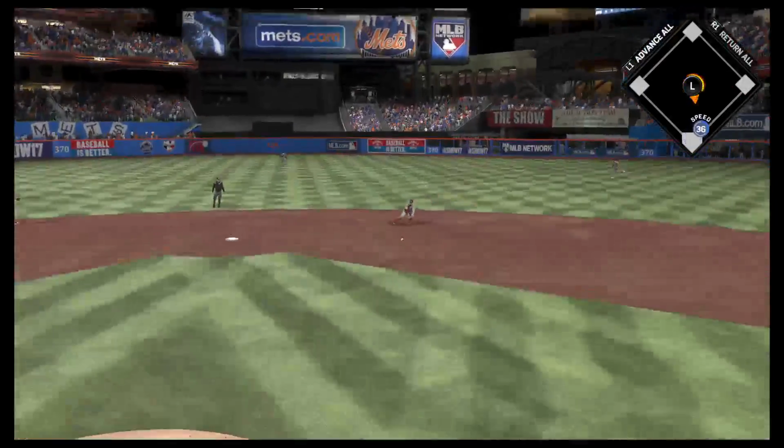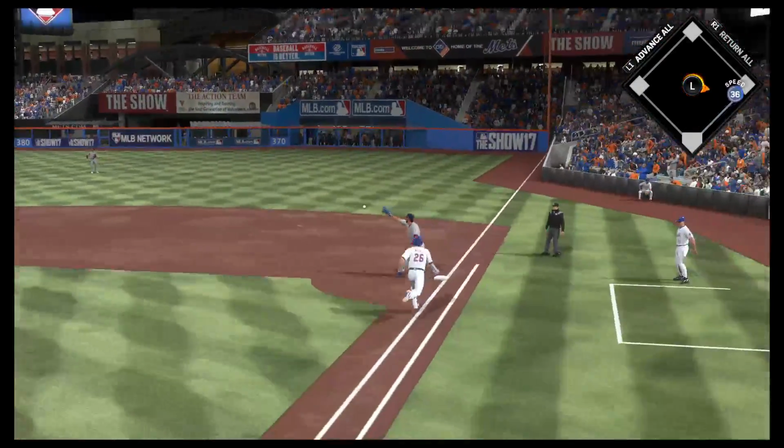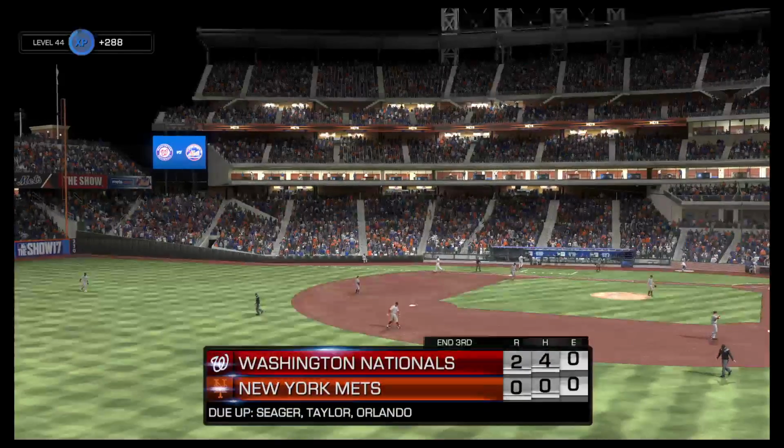Hit out towards second. There is Altuve. Throw in time, and the side is retired.